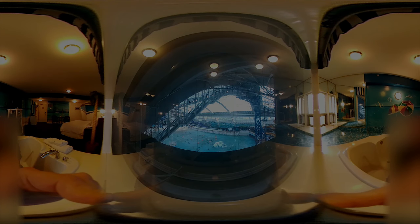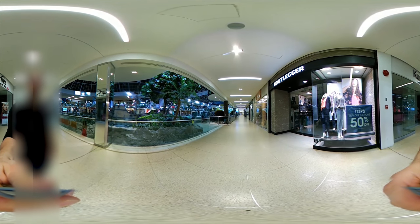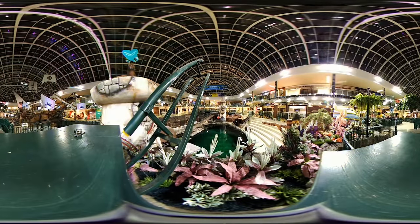And speaking of evening time, one of the coolest things you can do when staying at the Fantasyland Hotel is walking around the mall late at night. If you can't sleep, or if you're a night owl, going down to the mall to walk around after midnight or even 2 a.m. is a really interesting time. You pretty much have the whole place to yourself. It gives you a completely different perspective when you see West Edmonton Mall so empty, when you're used to seeing it so full. It can be quite serene.